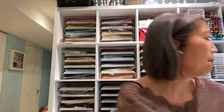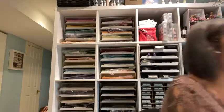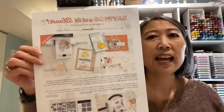And then the other is a reminder that we are near the end of the month. So the end of the month should always trigger a few things. Number one is what special is going on this month that's going to end soon. So just a reminder that the special that we need to keep track of is the, what are they calling it? It's that 20% off special. Savings are in Bloom.